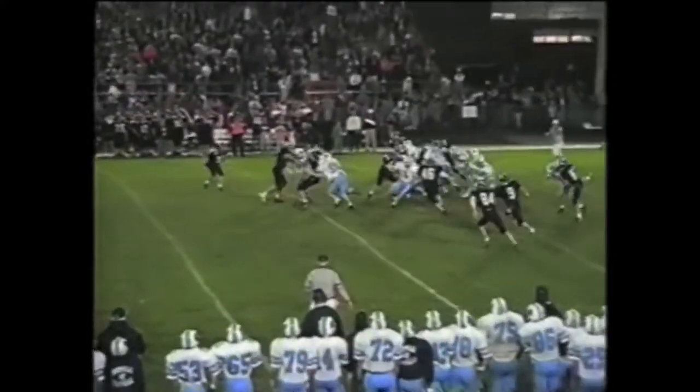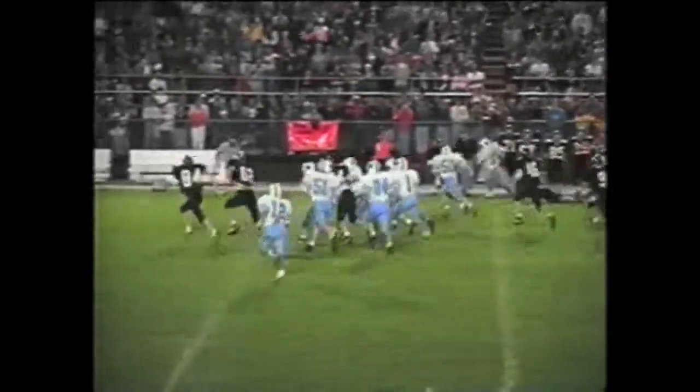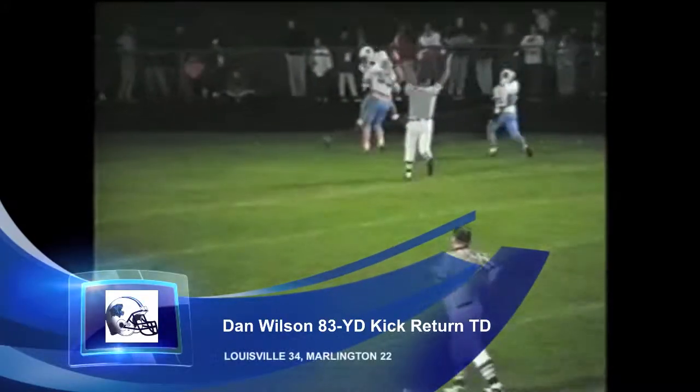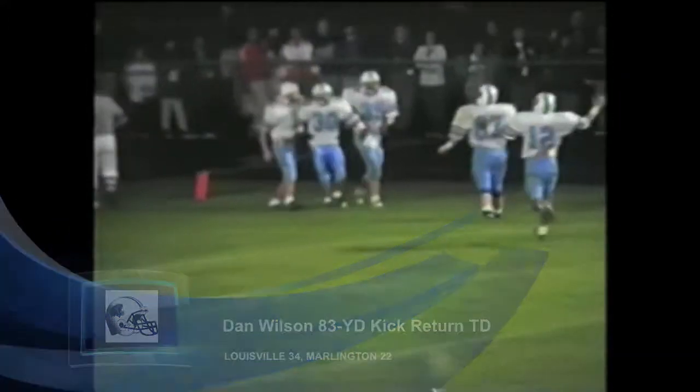Here's the kickoff fielded by Wilson. He is still on his feet, cuts it outside the 40, 45 to the 50. Still on his feet to the 40, down the sideline. He's to the 20, to the 15, 10, 5, touchdown, Louisville. The second return for touchdown on a kickoff, 82 yards.